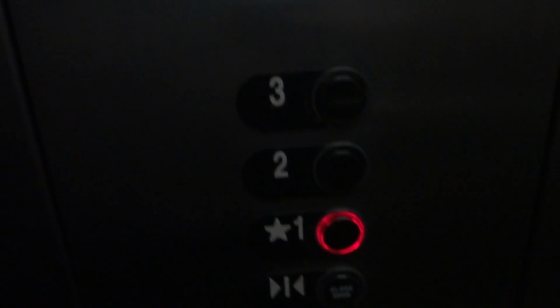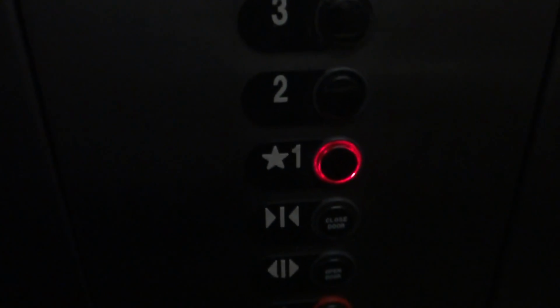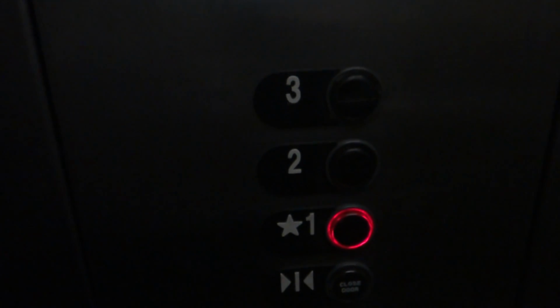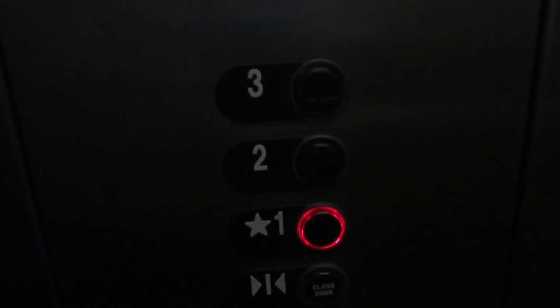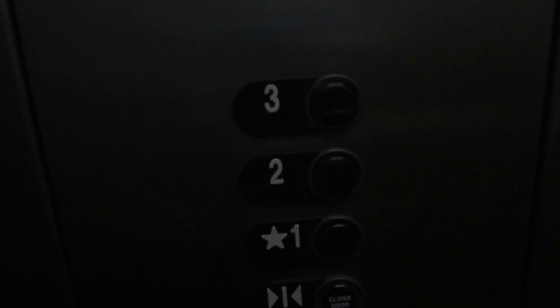Just your basic Thyssenkrupp elevator, which is kind of dark in here. There's your fixtures, Thyssenkrupp Aurora fixtures, and I had a request to film a Thyssenkrupp Aurora. Here we are back at the first floor.